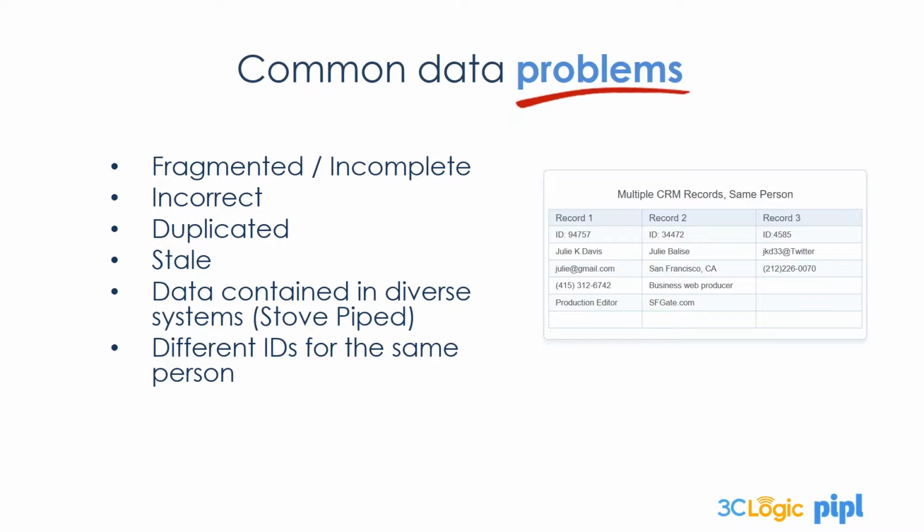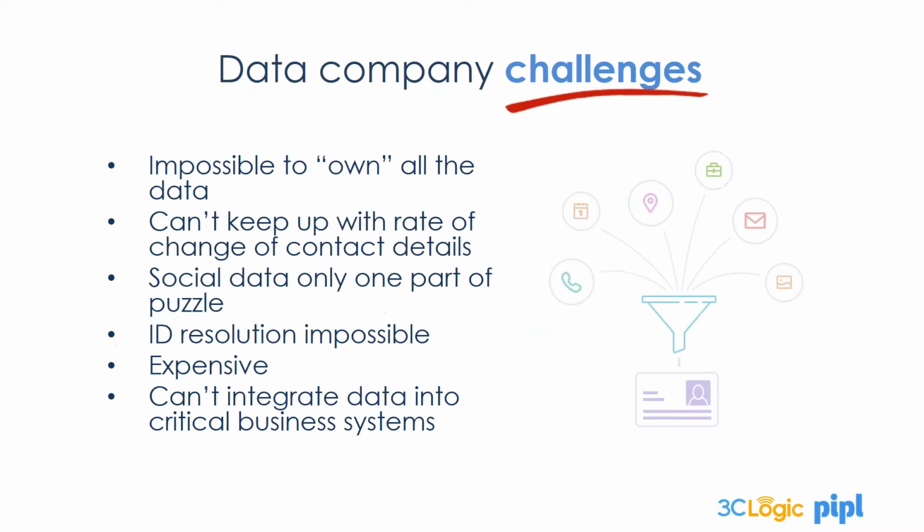Also, the data can become stale. People don't change their Facebook and Twitter so much, but their work emails and work telephone numbers change very, very frequently, and also as people, especially young people entering the business world, their contact information does change. So it's very, very difficult to actually keep up with that information.